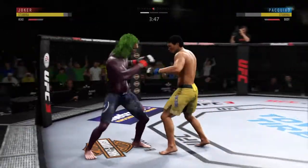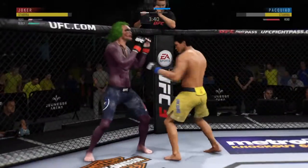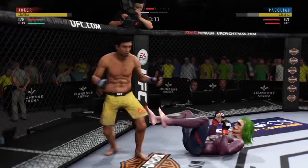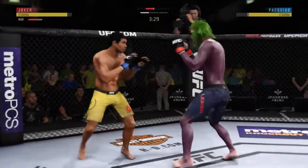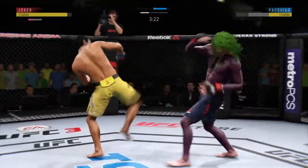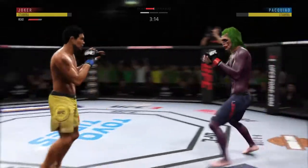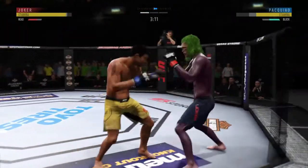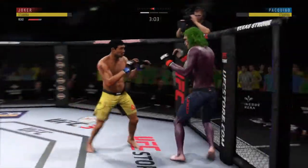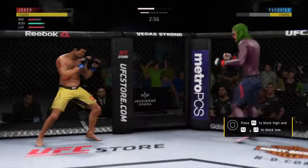Huge elbow lands to the head. Oh, big left hook there. And now he lands a combination. Big straight punch. And he's looking for that left. Oh, huge shot there, lands flush. These guys are swinging. Watch the shot here, Joe. It appears that cut is getting worse. How about that chin? Good kick.